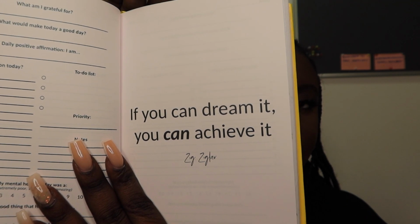I think it's really important definitely to kind of focus on your mental health, especially if you're like me. I work all the time. I definitely don't rest as much as I should do, and I'm constantly working. I definitely think it's really good to kind of keep track of where your mental health's at, because it's really important. There's also quotes in between, which I absolutely love.